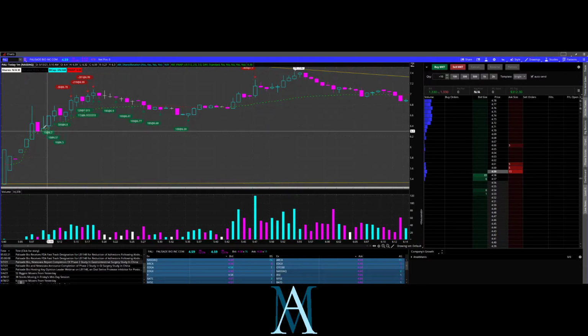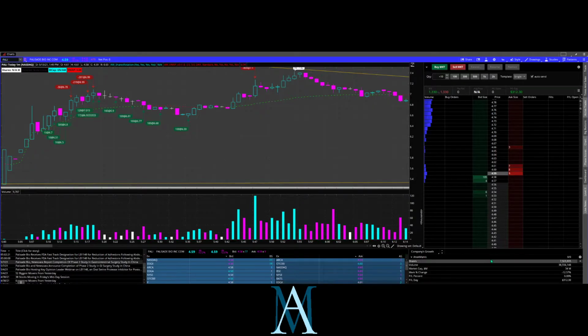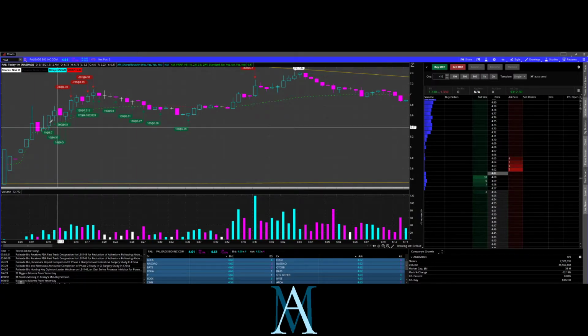But I was not confident on this one because PALI is 7 million shares. The news was kind of fluffy, and I have not traded PALI before, so this is my first time trading PALI. Got in with 10 shares just to test the water. Dropped, started bouncing again, and that's when I got in with 500 shares.